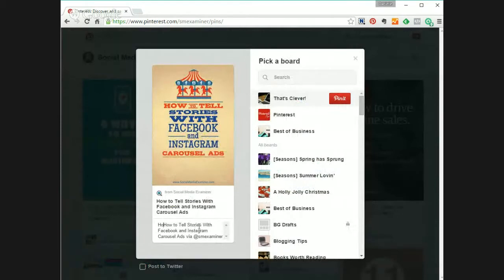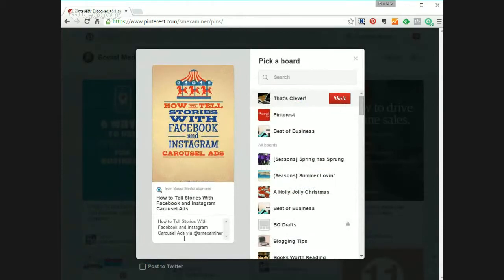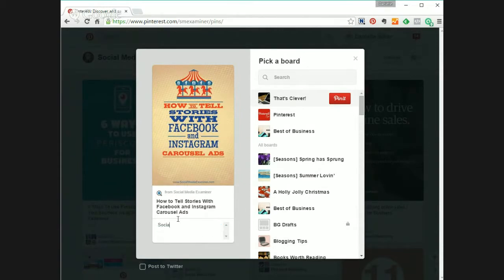Okay, so let's look at how to tell stories with Facebook and Instagram carousel. I'm looking at the description. I don't get the typo there, so I'm going to change it. How to tell stories with Facebook and Instagram carousel via Examiner. I want to switch it up. So I might say social media, telling stories with Facebook and Instagram carousel. All right. And then find the board that I want to put it on.